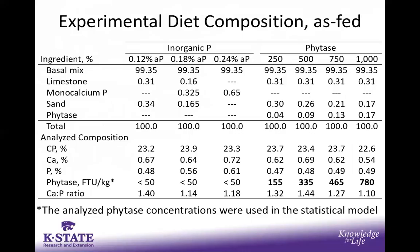Here we have the experimental diet compositions. In the first three columns, we have the inorganic phosphorus control treatments. These were formulated to be either 0.12, 0.18, or 0.24% available phosphorus. Again, you can see either limestone or monocalcium phosphorus was added to the diets to achieve these levels of available phosphorus. Sand was also included in the diets as a non-nutritive ingredient such that the basal diet could remain the same across all dietary treatments.